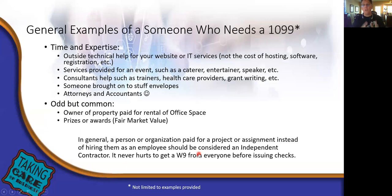Now, what you need to know about who needs a 1099. Essentially, and these are generalities, we're going to talk to you one-on-one, but in general, if you're paying for their time and expertise, those are the type of people that you are providing a 1099 for. Whether it is a caterer or a website designer or a speaker or anything along those lines, you are paying for their time and expertise.